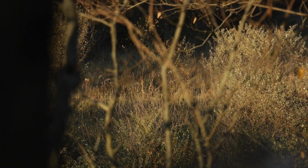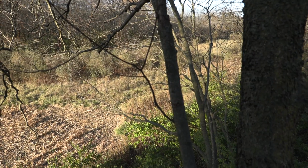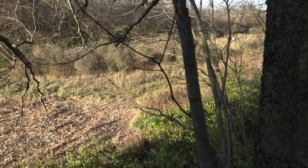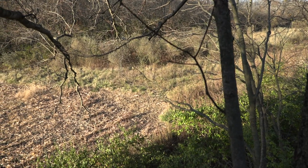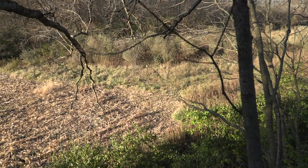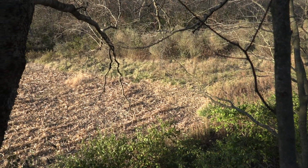We're surrounded by everything that you want here. We've got big timber to our west and north where there's a lot of bedding, and then we've got some CRP grasses. We call this area the chute. They generally work right south through these grasses and out into these fields. So we're pretty excited. Should be a fun sit tonight.